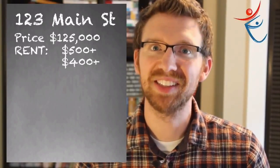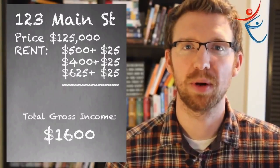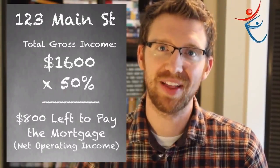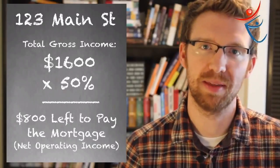123 Main Street is a triplex located in a decent area that's currently listed at $125,000. The units currently rent for $500, $400, and $625 per month. Plus, there's $25 per month per unit for storage. So total, it's bringing in $1,600 per month. Using the 50% rule, we can reasonably expect that $800 of that $1,600 is going to leave in expenses. That leaves us $800 to pay the mortgage.